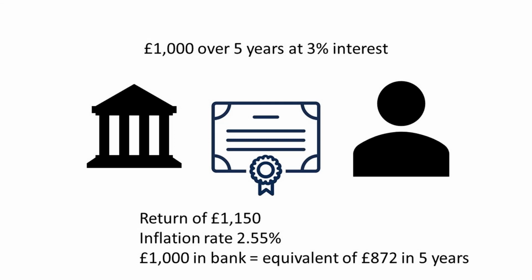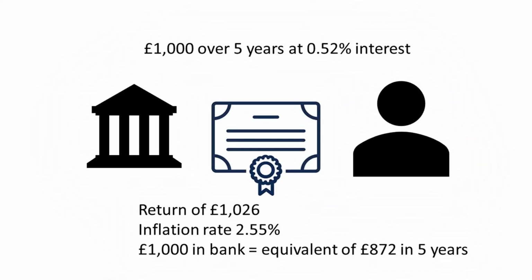For example, remember I talked about buying a 5-year bond with 3% interest as a hedge against inflation? Well, in the real world, a 5-year UK bond currently yields only 0.52%. My £1,000 bond would earn me only £5.20 a year, giving me a grand total of £1,026 in 5 years' time. So with inflation at 2.5%, this is only very marginally better than just sticking the money in the bank, and worse than most ISA savings accounts.